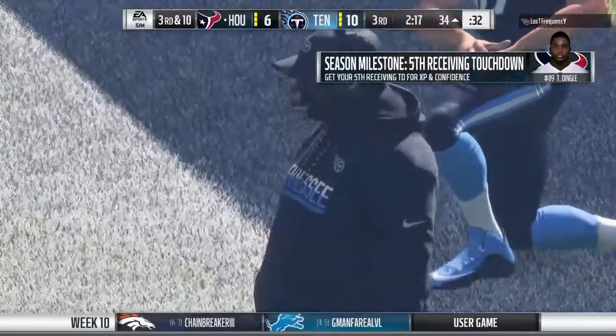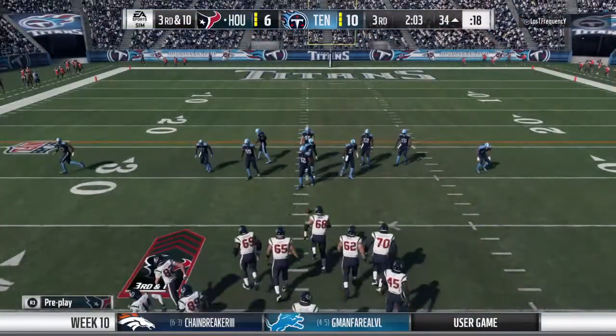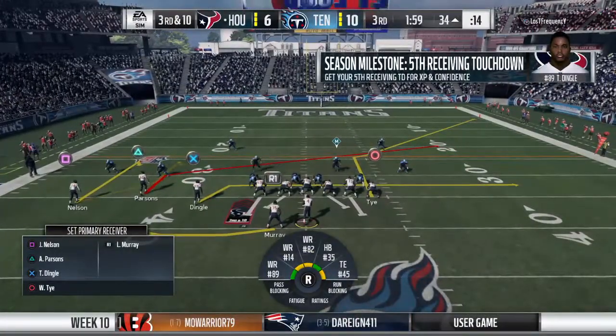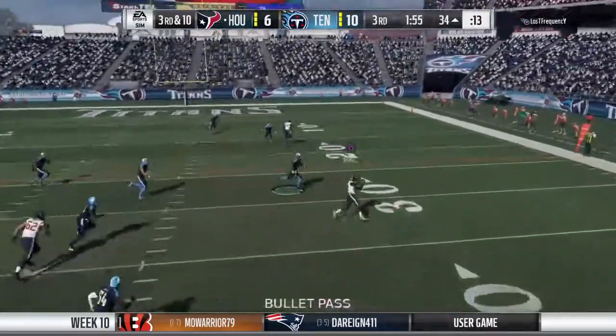That was a definite passing down, but he was able to leak out and pick up some good yardage, even though the coverage was excellent. Maybe it's not exactly how they drew it up, but he still got a big chunk of yardage on 2nd down. Here's Watson on 3rd down.